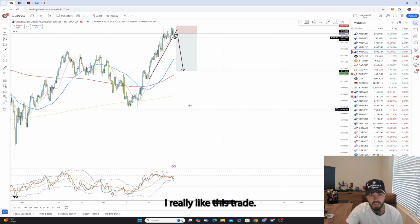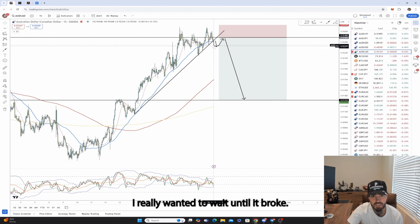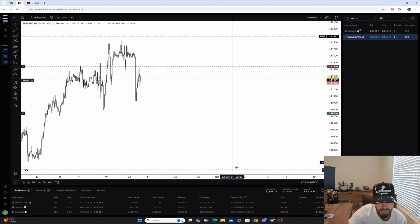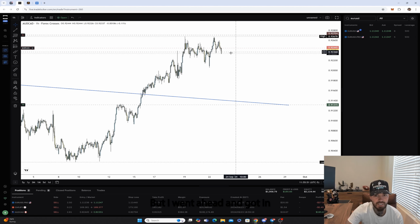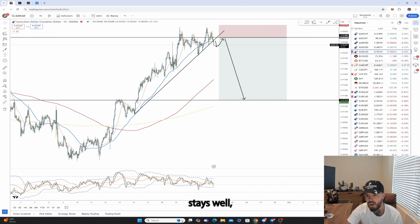Let's look. So I went to the hour, saw this beautiful trend. I really wanted to wait until it broke, but I went ahead and got in on it. I am, just so everyone can see, using TradeLocker, one of my favorite platforms to use. But I went ahead and got in at the close of this candle because I foresaw it dropping. I will be paying attention. I will be watching it just to make sure that everything stays well.